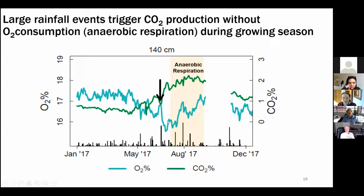But then as oxygen concentrations start to recover in the soil system, and this is at 140 centimeters, we see that instead of a concurrent decrease in CO2, which would be representative of the one-to-one relationship between oxygen and CO2 that we would expect, as oxygen is increasing, the CO2 is actually increasing at the same time. Because it's a disconnect between the one-to-one consumption and production, we hypothesize that this pattern is due to anaerobic respiration.